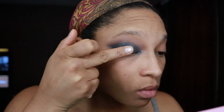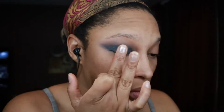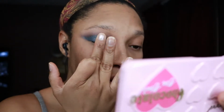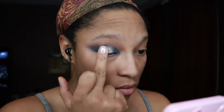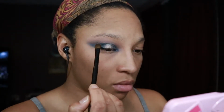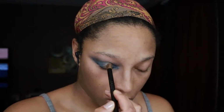Okay, so in the center, I am going to pop Cafe au lait. Just using my finger. And then I'm going to go in with a doe foot applicator brush just to pack on a little bit more color. Okay, went in with that Earl Grey again just to blend out the edges of the Cafe au lait. And there's that doe foot applicator.